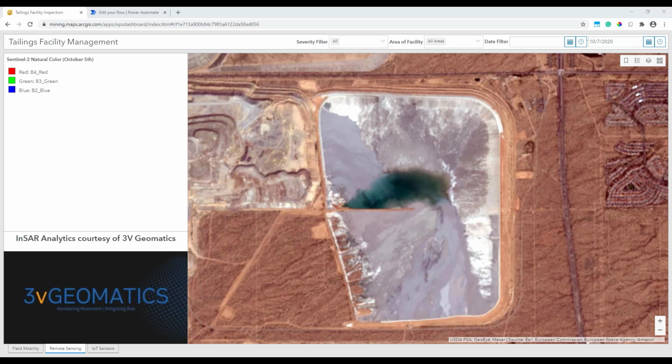What we'd like to do now is give a quick example, looking at a live demonstration of how some of our mobile apps can be configured to address a similar workflow, and specifically around visually inspecting tailings facilities, just like the one that Michael showed us.